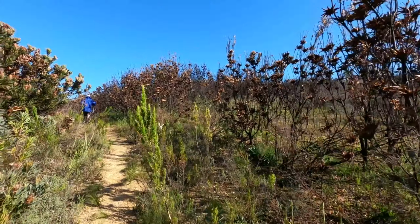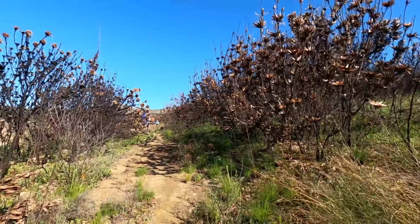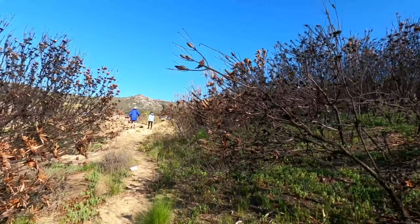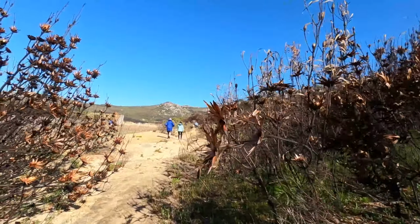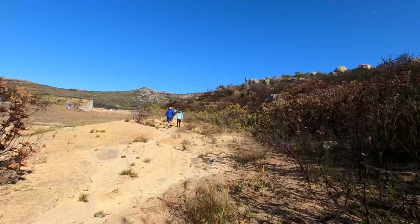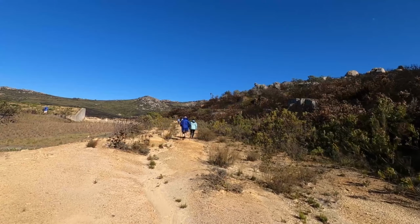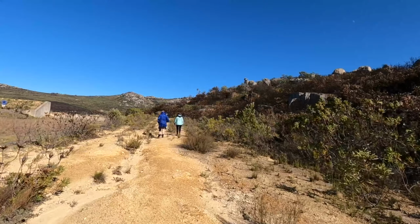So we walked up to the FM tower and back. Now we arrived here at the entrance to the dam. We're walking up to this area. As you can see, the fire destroyed all these plants here, but they quickly grow back. We've been here a few times already, taking some photos, brought family members here.